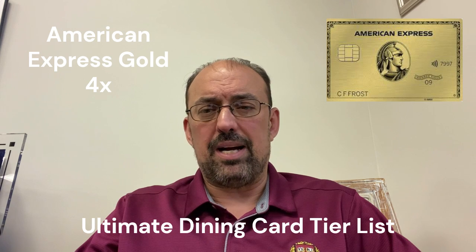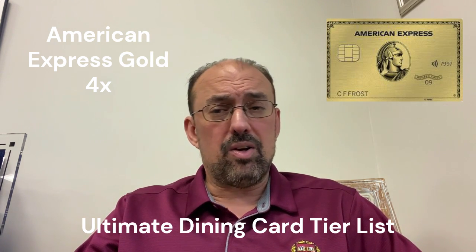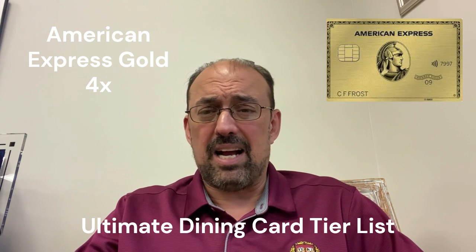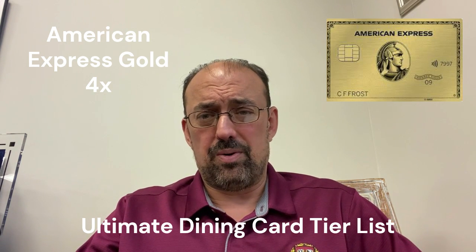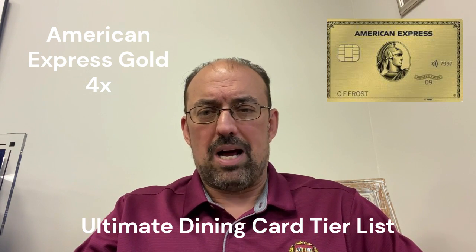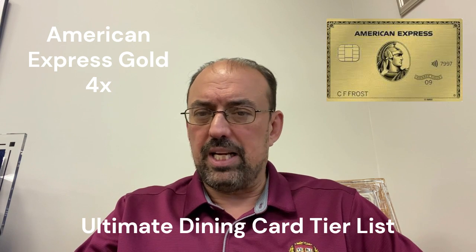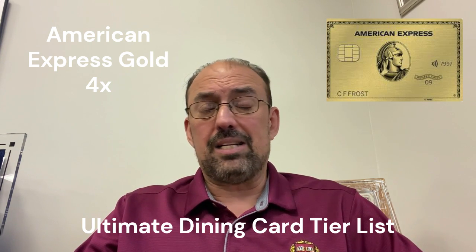Now, American Express has a number of cards that have elevated categories. Of course, a lot of their cards have pretty high annual fees, so that kind of has to be wrapped in also. The first one we have to look at is kind of the big boy on the block, what people always think of as the food card, the American Express Gold card.